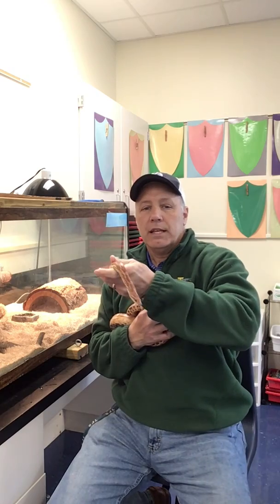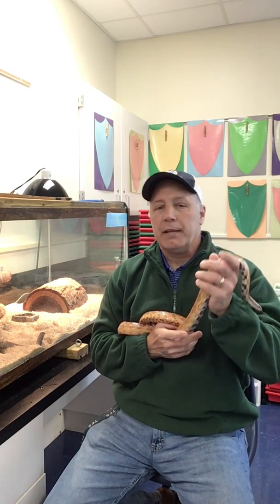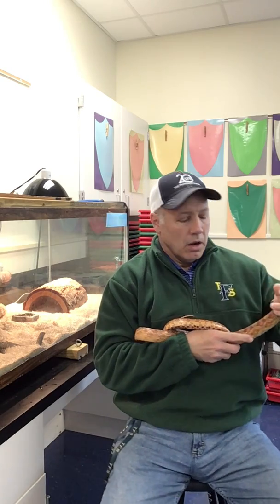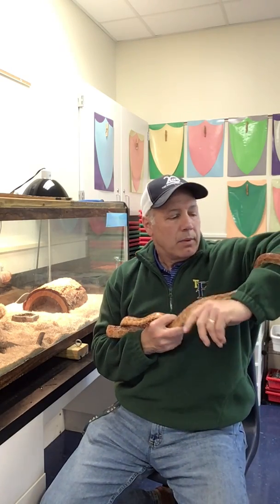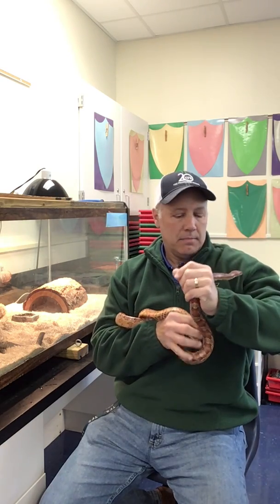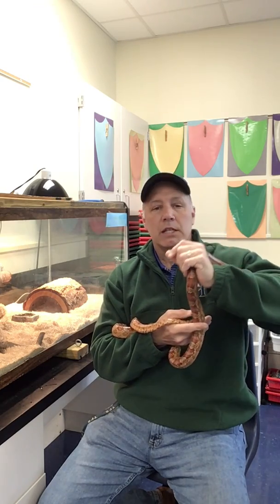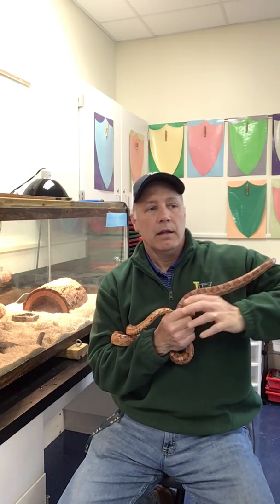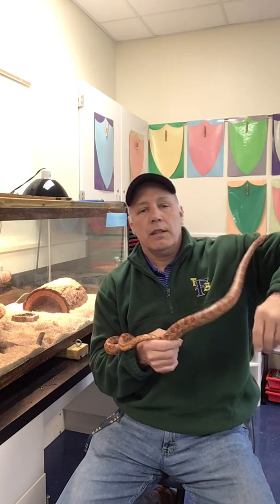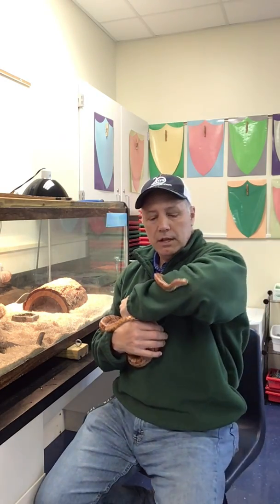And if you can see, he keeps sticking his tongue out. The snakes have what's called a Jacobson's organ, or a vomeronasal organ. And that is an organ in the roof of their mouth that allows them to smell with their tongue. Odors get stuck on the moisture on their tongue, and they put their tongue up in the roof of their mouth, and it detects the smells.